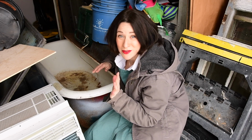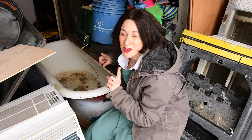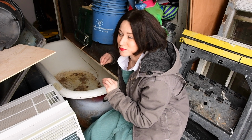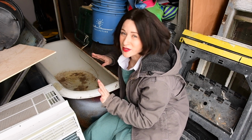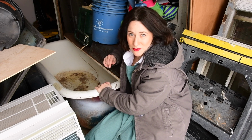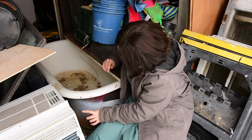Because the bonus about this master bath is that we are moving the laundry room upstairs. So I will have an upstairs laundry room to do all of our laundry for a family of 8. So I'm very excited about that. So I'm thinking brass hardware for this, brass faucet, and get some feet.